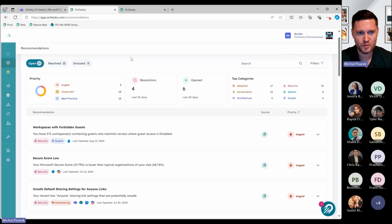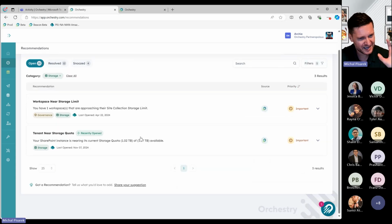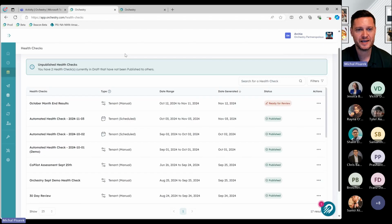Next thing that we want to understand is, well, we see our recommendations have told us there's a bunch of issues around storage, right? So that's great to understand what's happened now, but how did we get here, right? What happened historically around storage? So that's where our health check capability can come in.